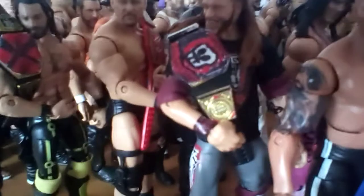Then we have Stone Cold, who is the Hardcore Champion of OWU. Then we have the World Heavyweight Champion, the Rated R Superstar Edge, with the World Heavyweight Championship, custom championship again. Then we have another non-custom championship. But all the custom championships belong to me.